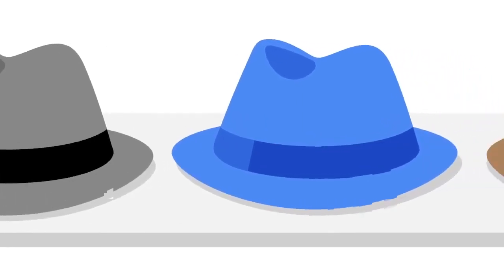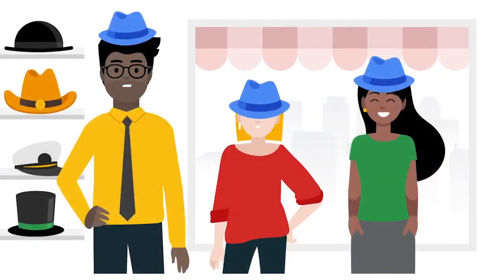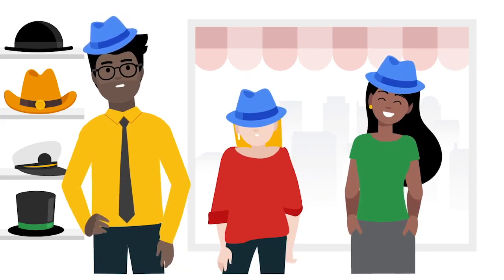The problem is that when you focus on creating one solution for everyone, the designs lose their effectiveness. It's often difficult to achieve any goals with your product when you have so many intended users. It's like when you go to a store that sells a hat in just one size. The label might read, "One size fits all," but the hat still won't fit a lot of people. Universal design had the same problem. Even though it had the intention of being inclusive, it excluded a lot of people. It turns out one size fits all isn't a great solution.